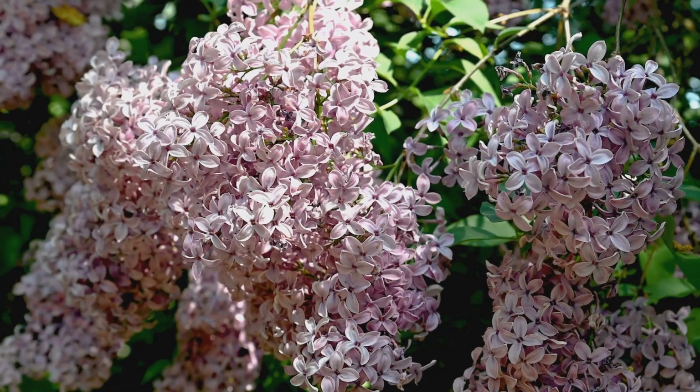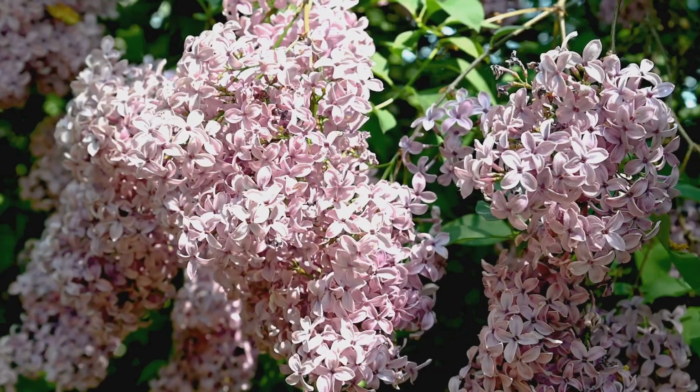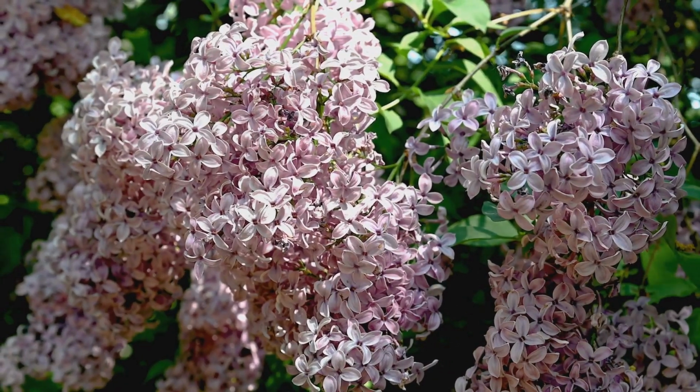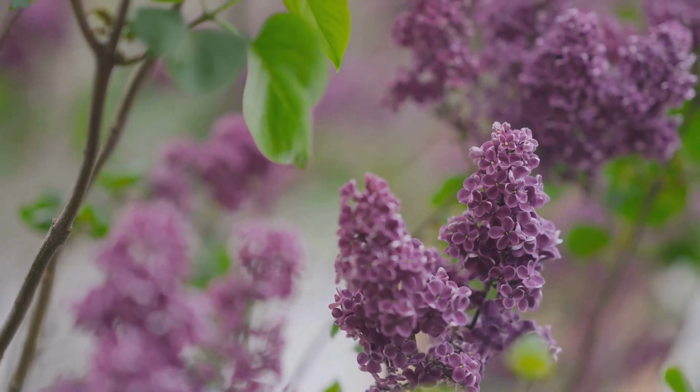The magic of lilacs is a simple one, rooted in beauty, fragrance, and the joy of the seasons. It is a magic that lingers long after the last blossom has faded. We are fortunate to share our world with such a lovely plant.